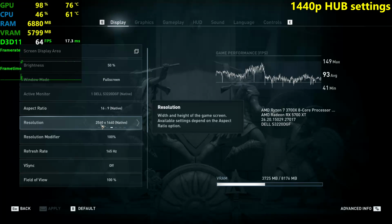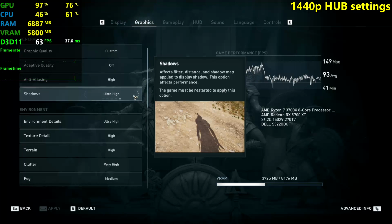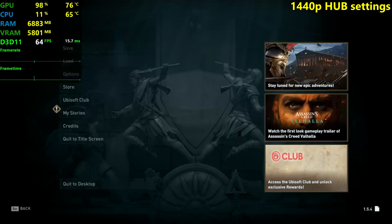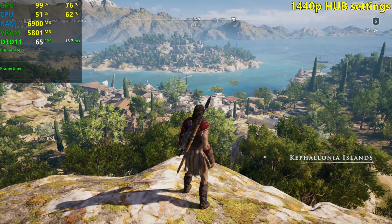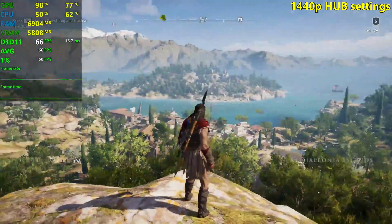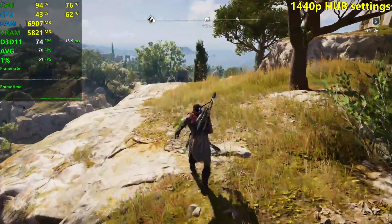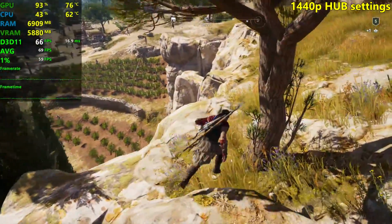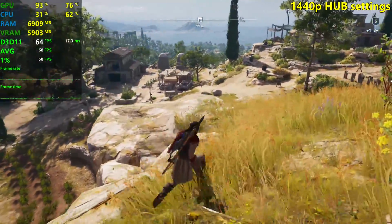Okay, my friends, here we go. We're now at 1440p, as you can see right there, of course, 100% resolution scale, and still the same Hardware Unboxed settings, those beautiful ones. Let's see if we are now GPU bound. At least here in this area, we can see that the GPU usage is at 98%, so that means that we are GPU bound, and hopefully it will stay that way for the entire benchmark run. And I don't think it will actually, because it's down into the high 80s right now, but still.